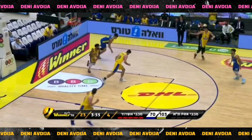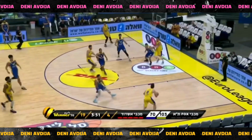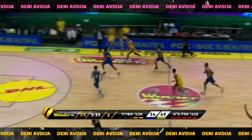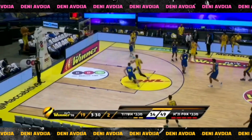Deni showed off his court vision here, as he makes a pretty wing-to-wing skip pass that clears a wide open lane for his teammate. Deni even got in on the action as a scorer in transition here.